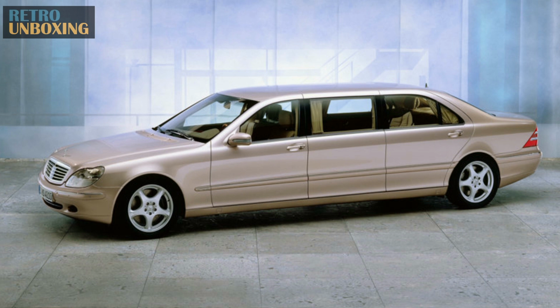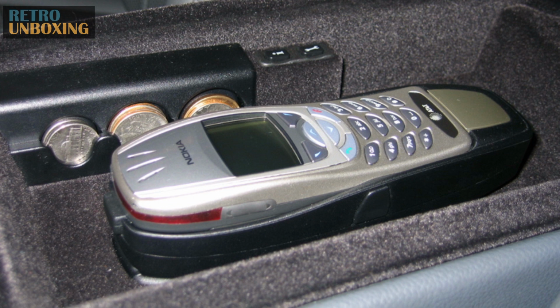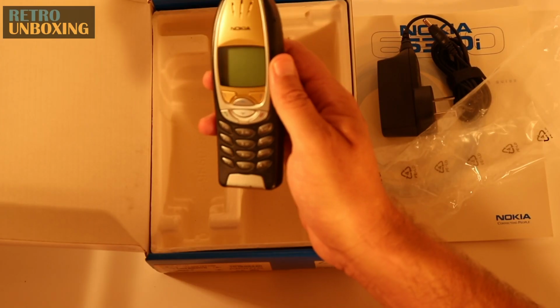If it reminds you of an early noughties Mercedes-Benz, that wouldn't surprise me. Mercedes actually offered this free with some of their models back then, including a custom cradle that held and charged the phone and allowed you to talk hands-free while driving.